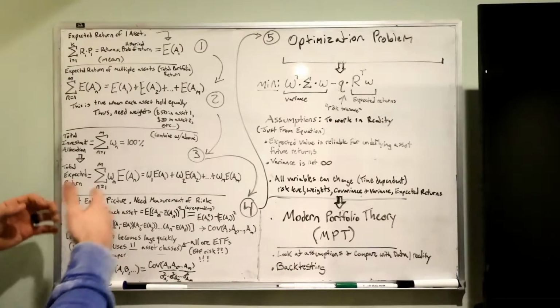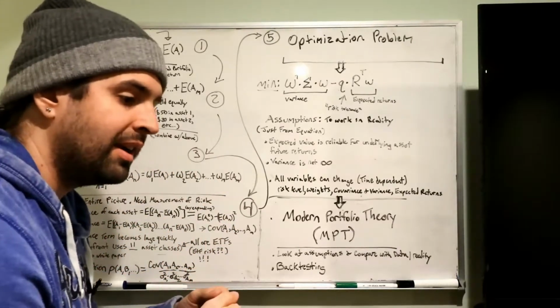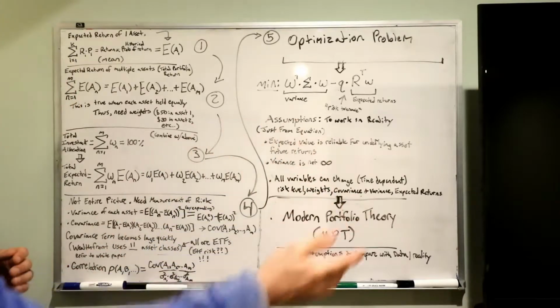Okay, so like I said, it's symmetric. So we're counting the risk. We're counting the values above the expected value as risky too, which is kind of stupid. But we'll look at that later.